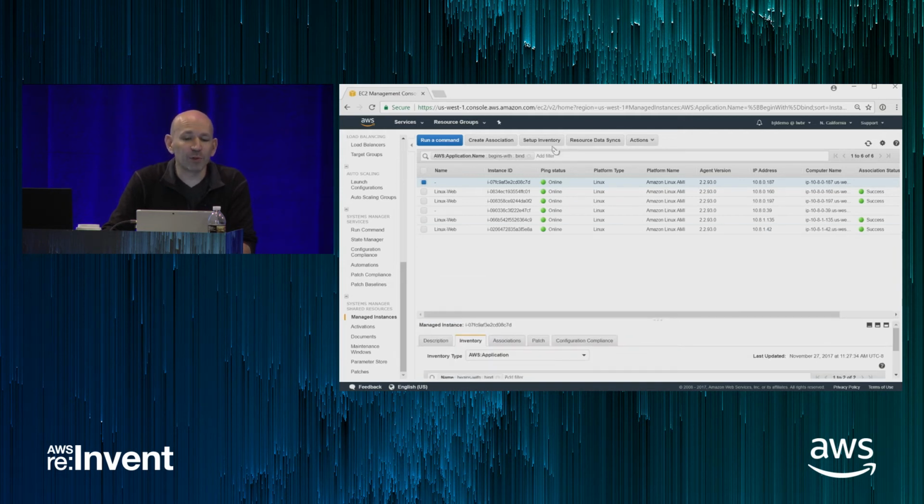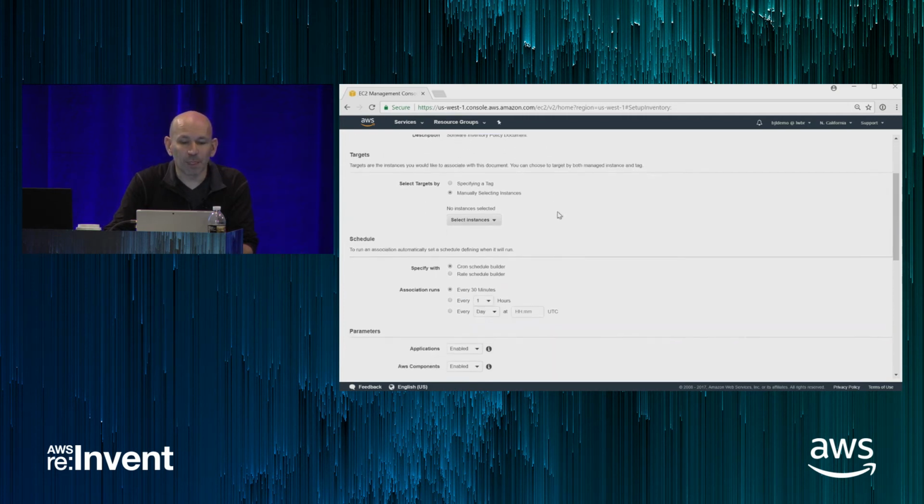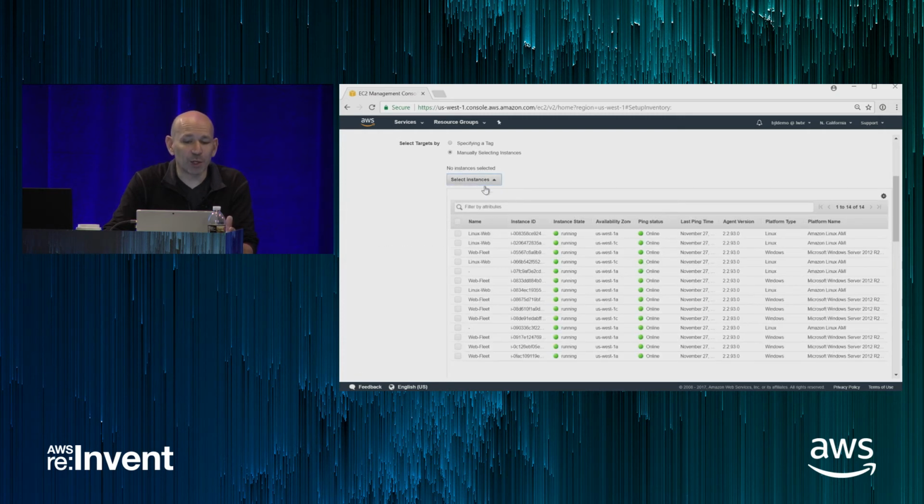To turn on inventory, you just have to tell it to go search and grab inventory. So at the top here is a button that says Set Up Inventory. It doesn't matter what I have selected here. I hit Set Up Inventory. It's going to grab a document. As a matter of fact, it's grabbing a document that's a policy file, and the policy is the AWS Gather Software Inventory policy. Now I specify my targets. I can specify them by tags like we showed before, or I can just grab the instances themselves.